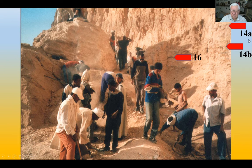Horizon number 48, 40B, and 14 and 16. Why is there no 15? 15 is at another place. It does not continue to this place of this excavation. Workers are digging, looking for the tomb of Herhor.